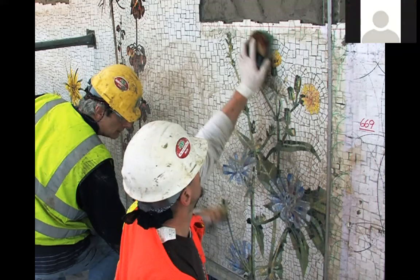Okay, thanks. So there's one question from Lee. She's wondering, because it's being installed on a curve and the cartoon is flat, how do they compensate for the curve? Oh, that was really hard.